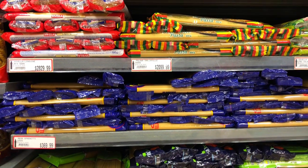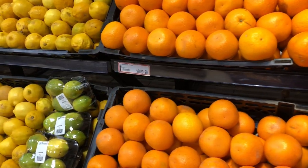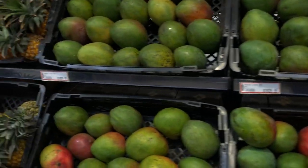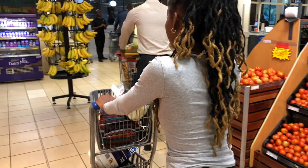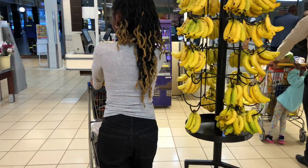Moving on, this is some pasta, some spaghetti, which you can get from as little as $1 or $2 a packet. And then you can also get some fruits. I'll say that fruits like mangoes are quite cheap in Zimbabwe, but fruits like pineapples and grapes are quite expensive. Anyway, that's what I got for my shopping list.